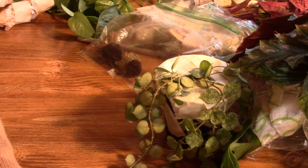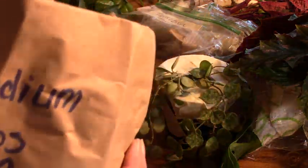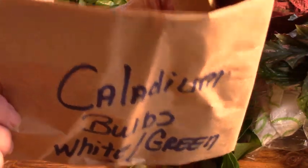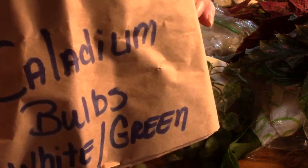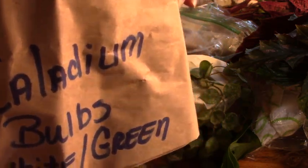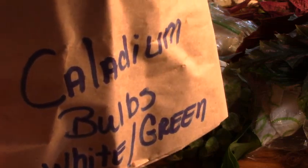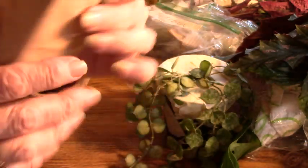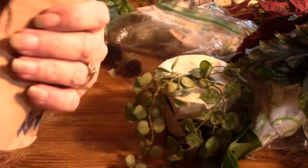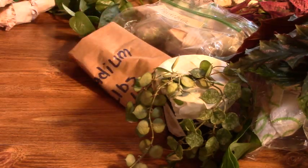Okay, these are bulbs. Caladium bulbs, white and green. And for those of you that follow Suzette, you'll remember seeing those in her garden. They were beautiful. I have some white ones with red and green, but not just the plain white and green ones. So hopefully I can overwinter these and they'll be ready to plant in the spring. And again, every time those come up, I'll be thinking of you, Suzette. Thank you, thank you.